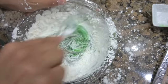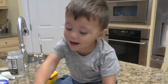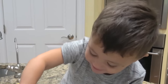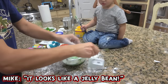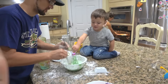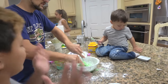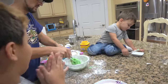Oh, whoa, Sean, look. Oh, we're mixing it? Yeah. I think I put too much cornstarch. It's not getting sticky at all. Oh, my gosh, it looks like a gelatin. Looks like a jalapeno. Looks like a jelly baby. Looks like a green cake candy.